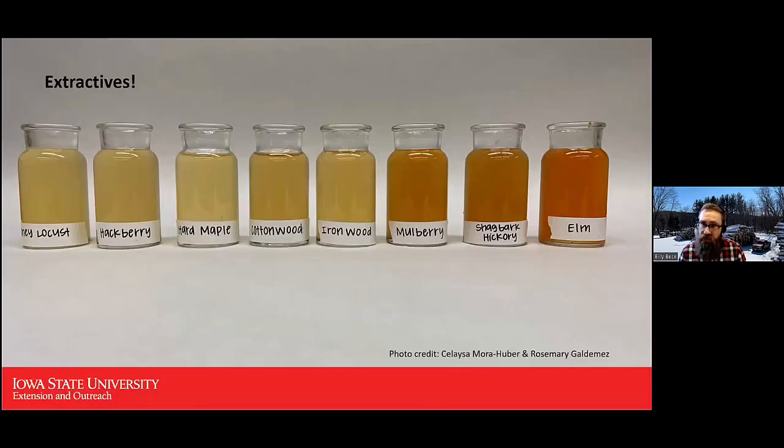Another cool way that wood is similar but very, very different: each species has this diverse assemblage of chemicals, tannins, fats, resins, oils, that are kind of collectively known as extractives. And these give each wood species its unique color, odor, rot resistance, medicinal properties, really, really cool stuff. And this is kind of some of the species we looked at, just soaked in water for 24 hours. So these are kind of the water extractable extractives that you would see. So each species has a very distinct chemical signature, which drives a lot of its uses and a lot of its beauty as well.